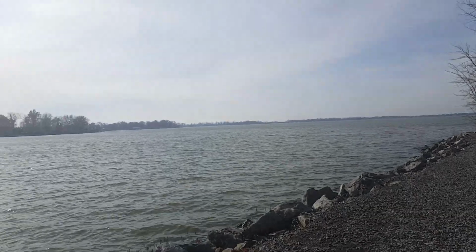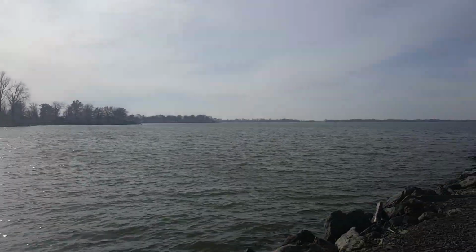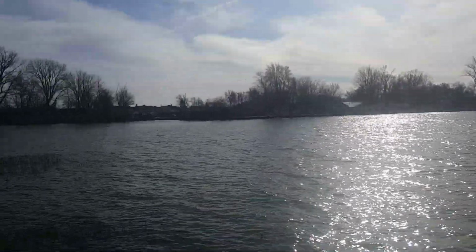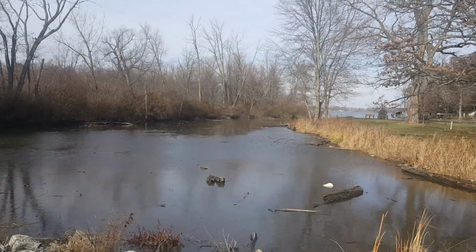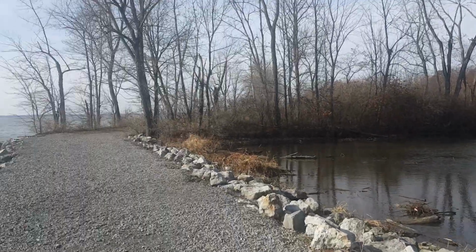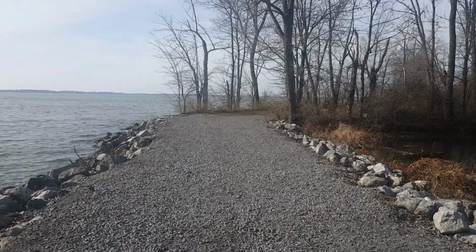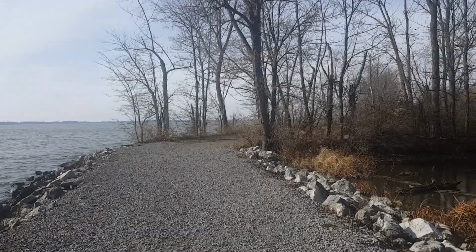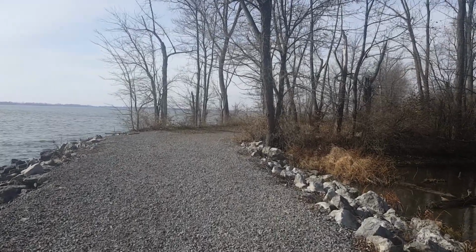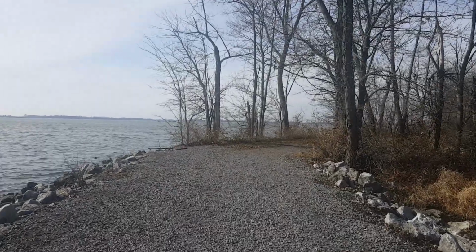Now, I know the wind is going to be really bad for you guys, and my audio quality is going to really suck. But this time of year, this is about the best that we're going to get. I think once we get up here and the woods start blocking us a little bit, it'll get a little bit better. And when we hit the other side of the island, it should get even better. So let's just take a little walk. I'm not going to film all of me walking, I don't think.